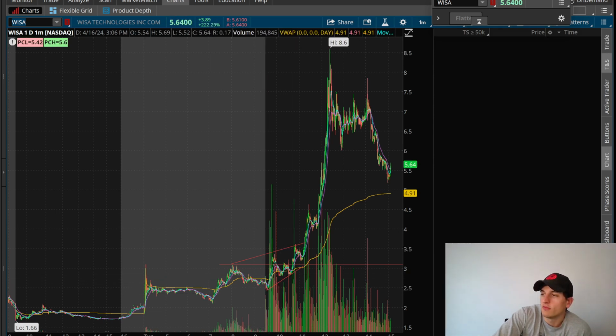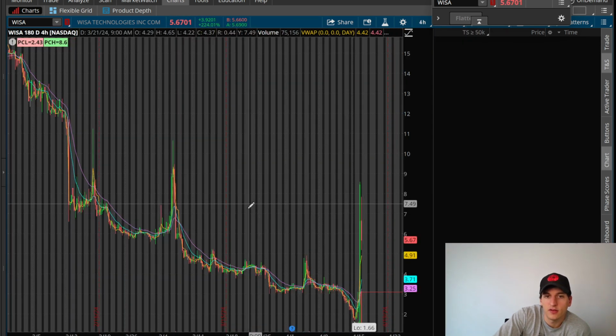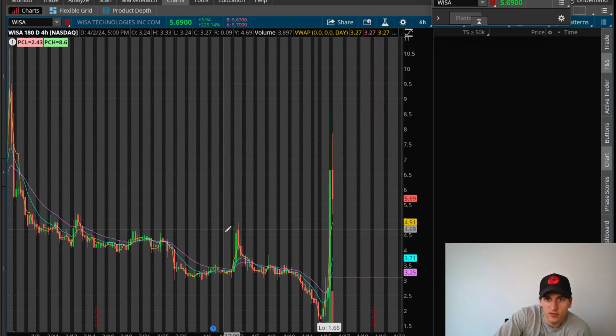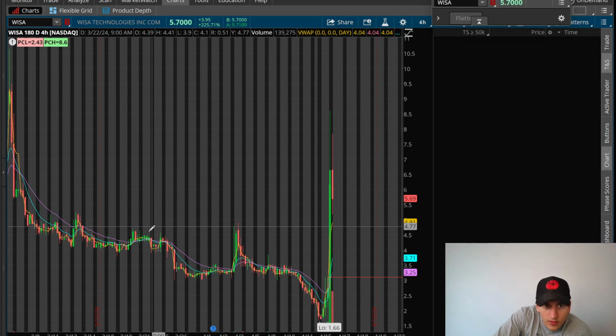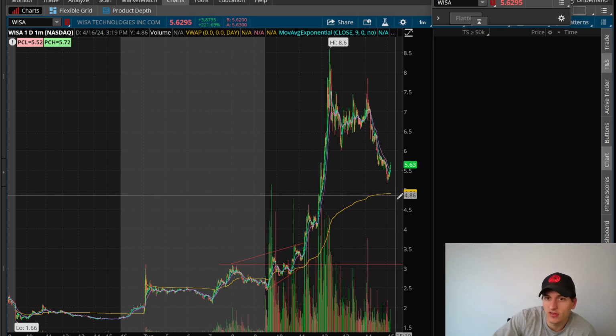So hopefully with this move we got here on WISA, it really cleared out a lot of the daily levels here. So it looks like we cleared out this major level here, and then this was a major level here, 522. Do I think this is going to continue? I don't know. It's tough to say. A multi-day runner would be nice, but it really depends if it can hold this. I don't want to see this going below VWAP.